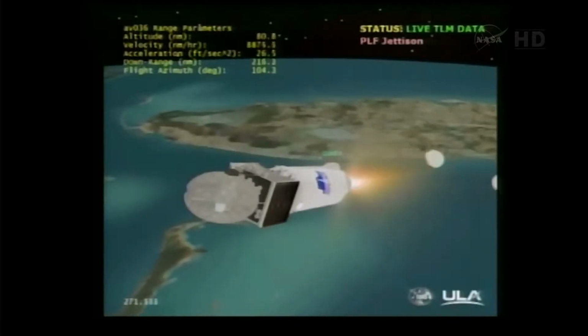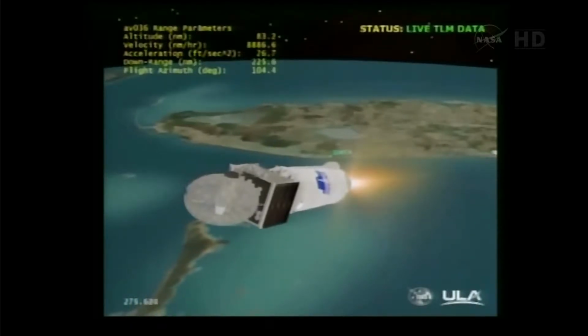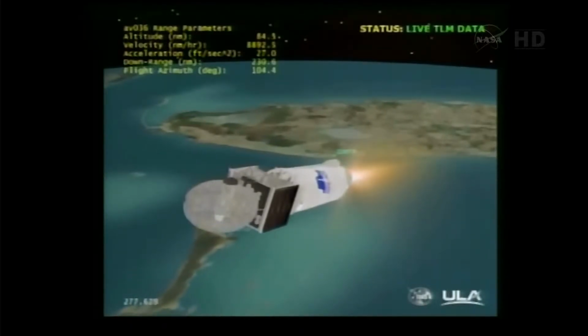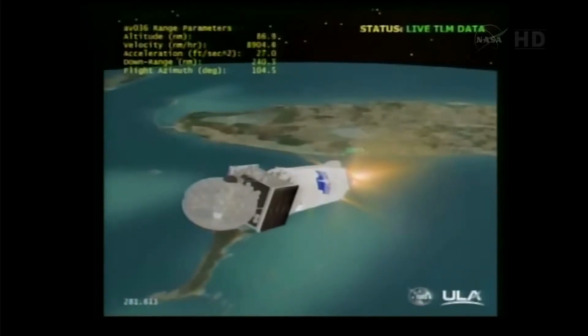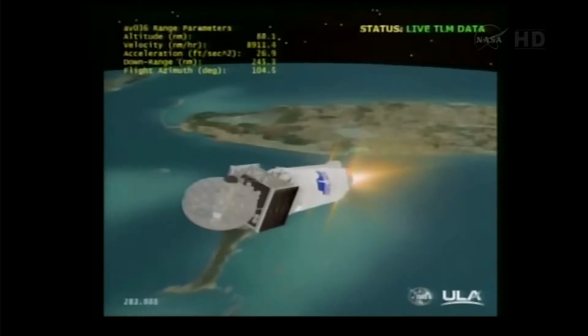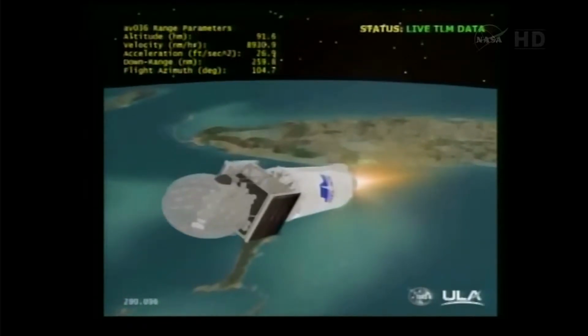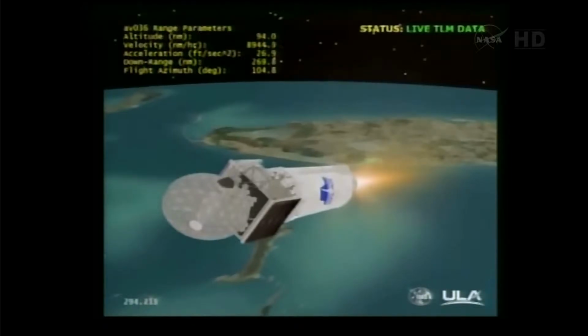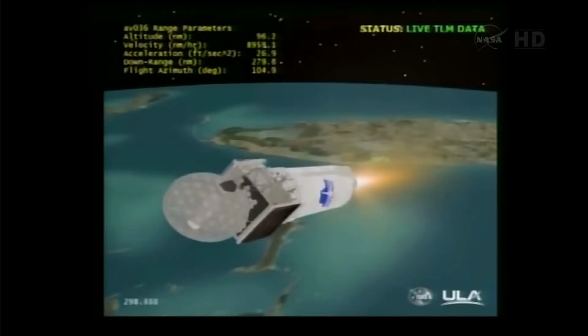Range track continues to look very good. Current altitude is 96 miles, downrange distance 299 miles, current velocity 11,142 miles per hour. This burn is expected to be just short of 14 minutes in length. Currently, Centaur is commanding the PU to the oxidizer-rich condition as planned for the early portion of this burn.